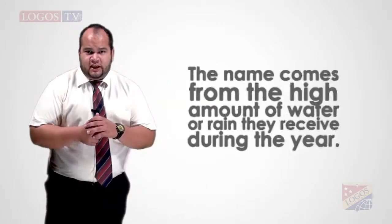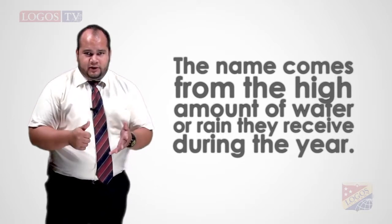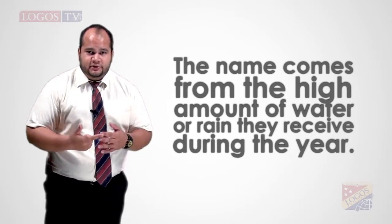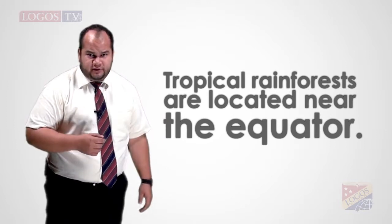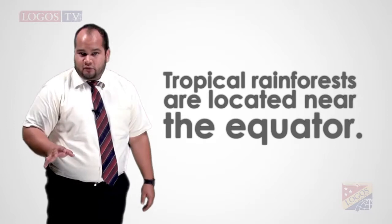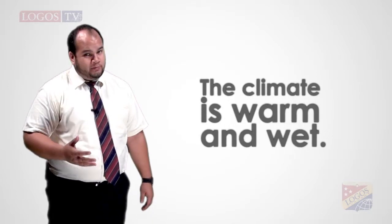We said that rainforests have special characteristics. First, the name comes from the high amount of water or rain they receive during the year. Second, tropical rainforests are located near the equator line. Since our country is crossed by the equator, there are many rainforests in our country. They have dense vegetation. The climate is warm and wet.